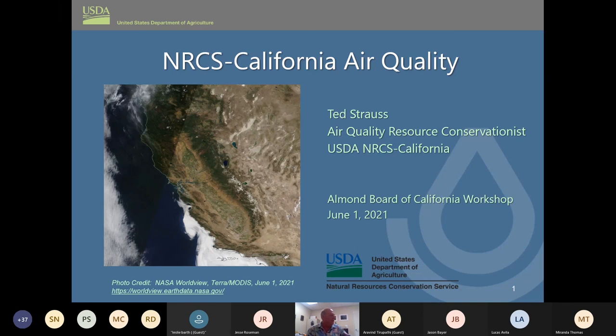I took this copy of the MODIS satellite image this morning. And you can see there's not much snow left in the Sierra. So I'm sure all of you are monitoring the water situation. But, you know, lack of water has an influence on air quality, too. So there's no question we're going to have a very dry season. And that could have an impact on dust operations on your farms.